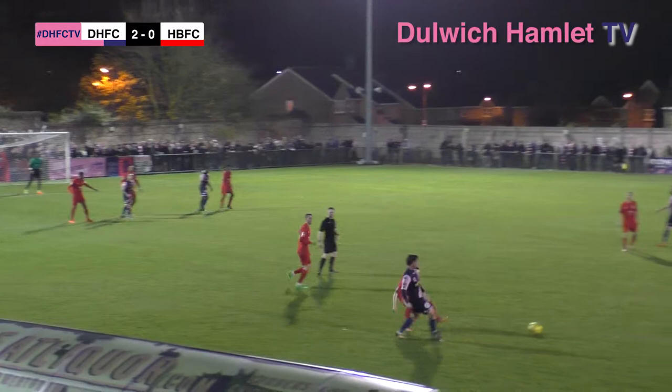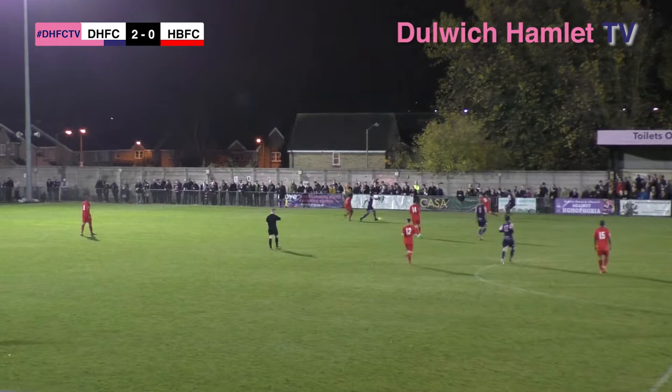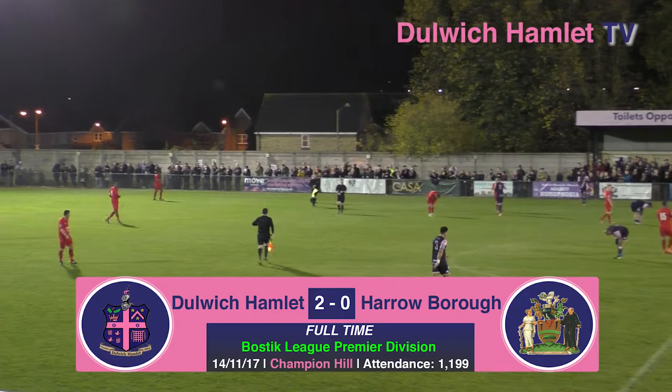Kagbo. Bit of a slip, able to find Ferguson nonetheless on the far side. Boachi Adam. Ferguson again. Well, they might have lost in the FA Trophy on Saturday, but Dulwich Hamlet continue to win in the league, for the second time this season.